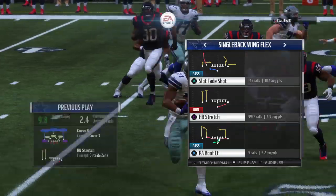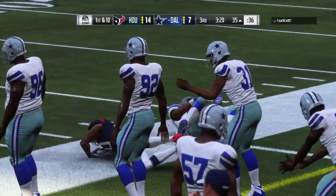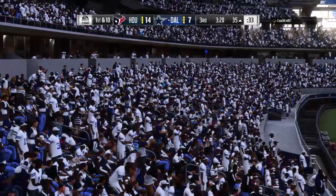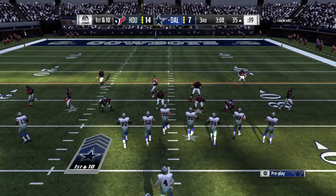Time as that'll move the chains. Boy, where would these guys be without his performance on the ground? That puts him over 100 yards now for the afternoon, and I tell you, he seems to be getting stronger as the day goes along. So after a good run by Zeke, another first and 10.